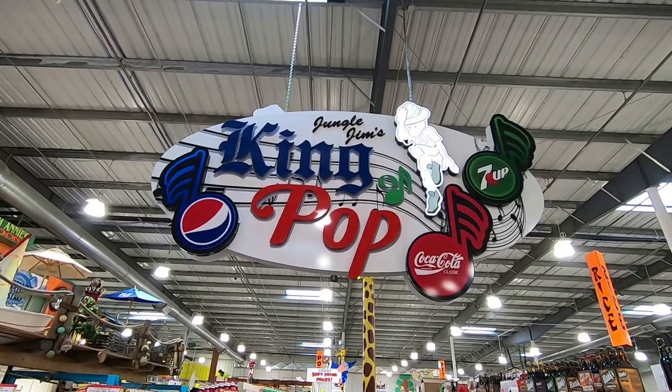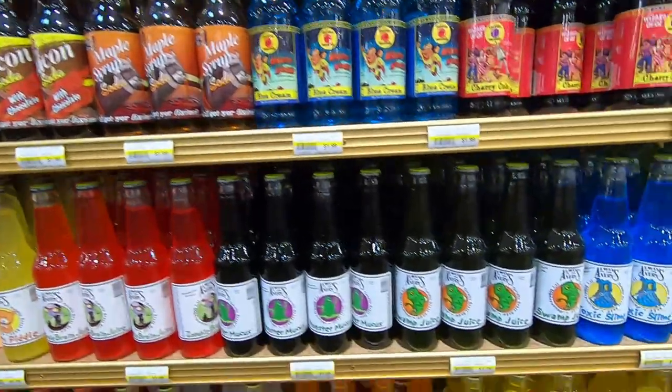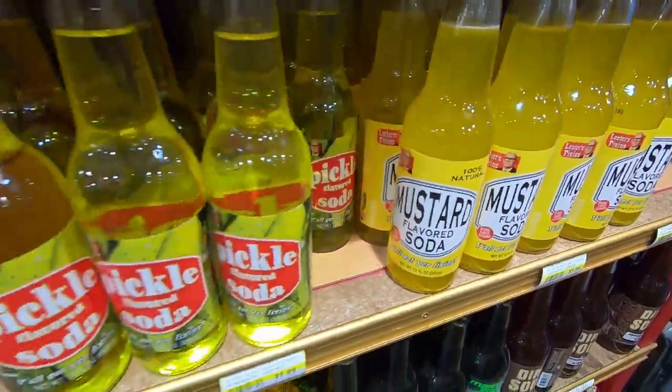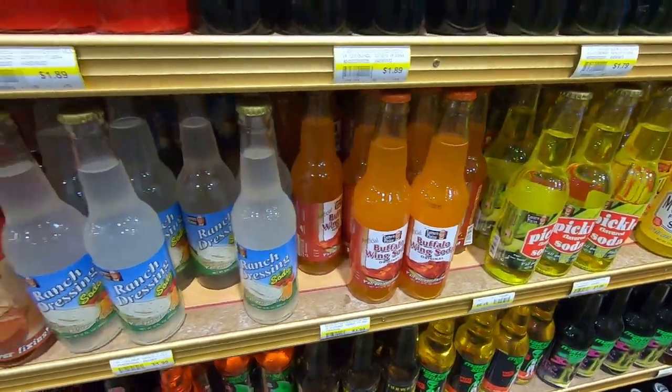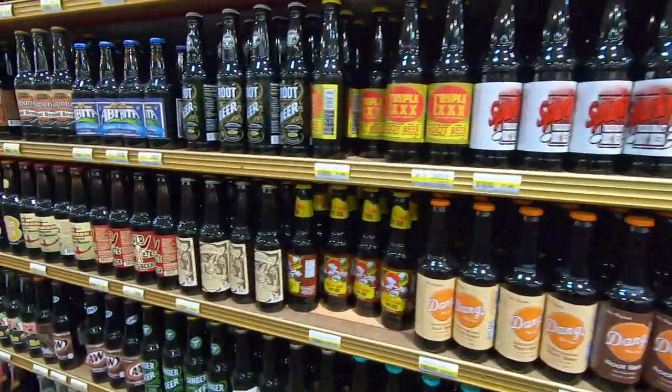Jungle Jim's is definitely the king of pop. All these different types of sodas. Girls, what about mustard soda? That's disgusting. What about pickle flavor? I don't know. Maybe good. Buffalo wing, ranch dressing. All the different root beer.